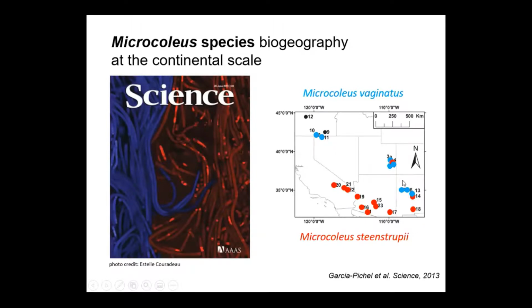And that was recapitulated in culture. When you cultivate them, you see that Microcoleus vaginatus grows better at around 15 Celsius, while steenstrupii grows better at more like 25, 28 Celsius. That was the first example of biogeography for a microbe, and also a prediction that as climate change happens in this region, you expect vaginatus to disappear and be replaced by steenstrupii. So they are still monitoring this region to see if this is in fact happening.